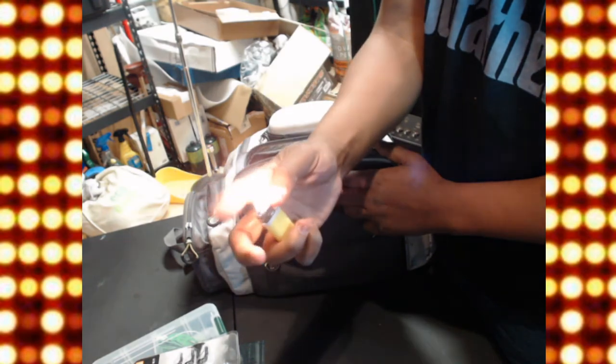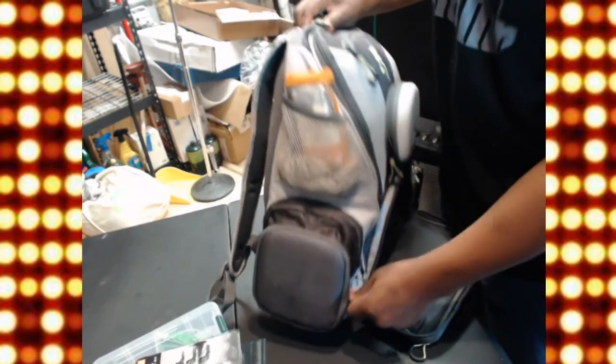Old fishing license. Glue for when I'm rigging up Ned rigs on the spot. And of course, a lighter. You need a fire, but also to melt plastic. Sometimes I melt my plastic lures. And then we got a little bite insect sting wipe, things like that in case I get stung by something. Side pocket.